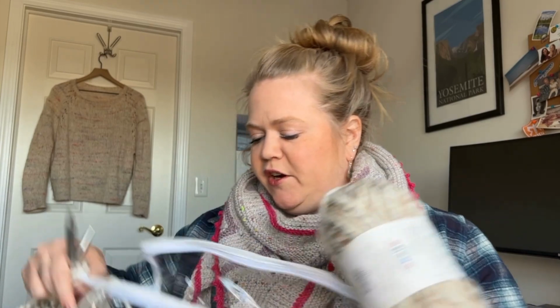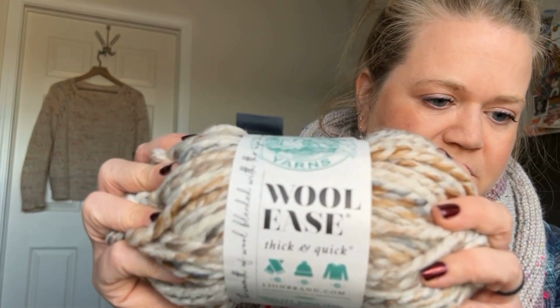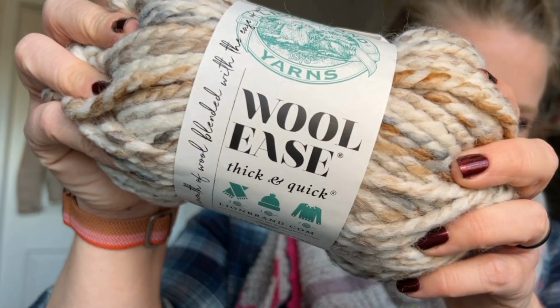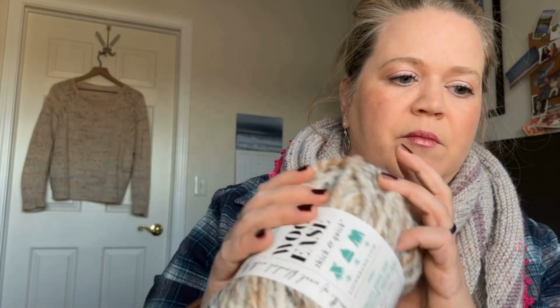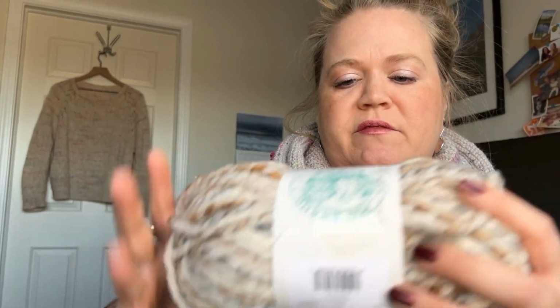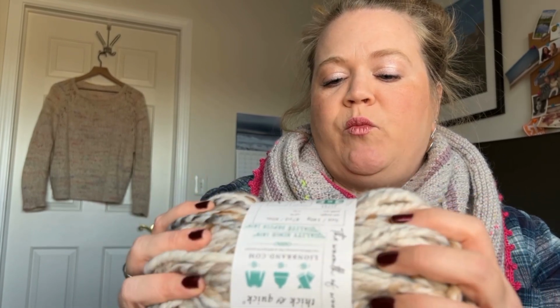I'll show you the yarn. This is just Lion Brand Woolies in the color Fossil. And it's the same color that the sample on Ravelry was knit in, which I absolutely loved. And it's machine washable, good for a baby. And I think that'll be really nice. Have until August to finish that, so hopefully I can handle that.